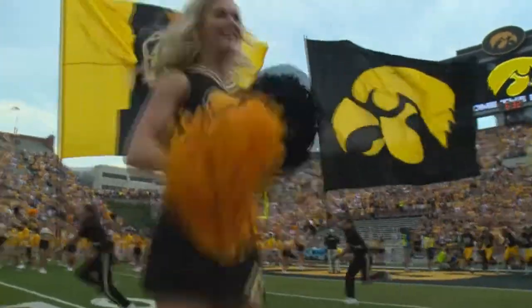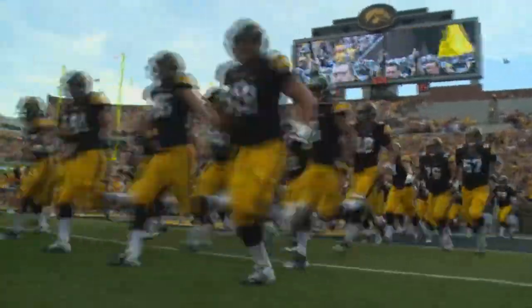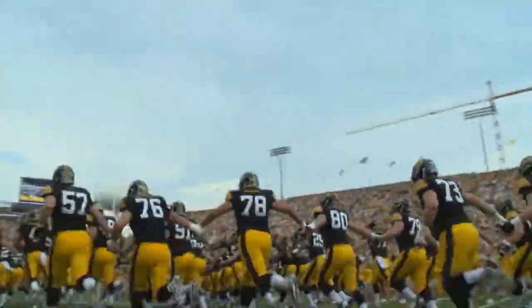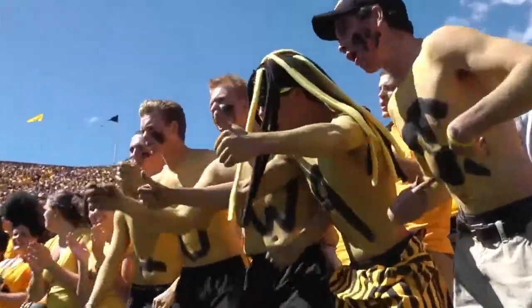The Iowa football program's 84th season inside Kinnick Stadium is underway. There will be plenty of ups and downs. Hawkeye fans, just know this: change can be a good thing.